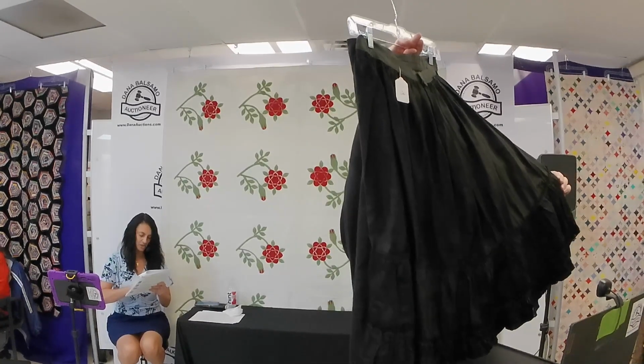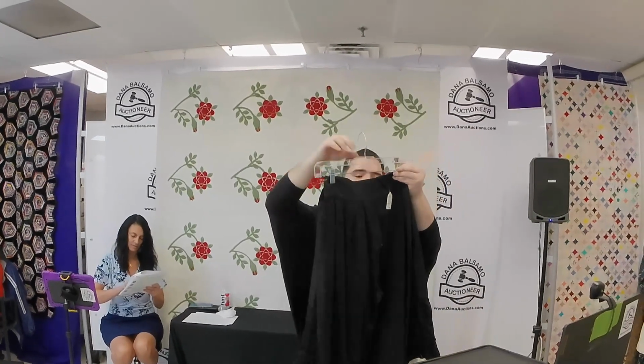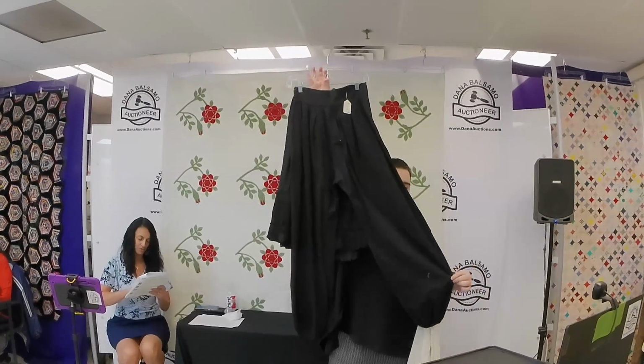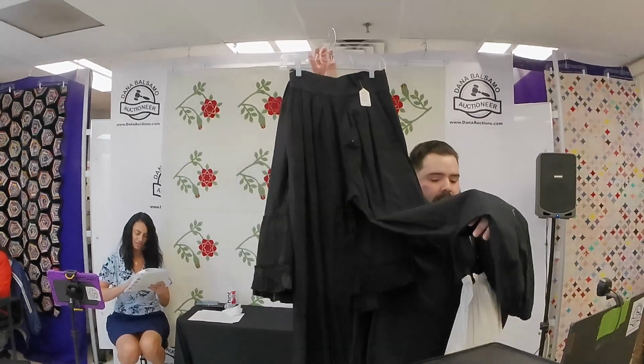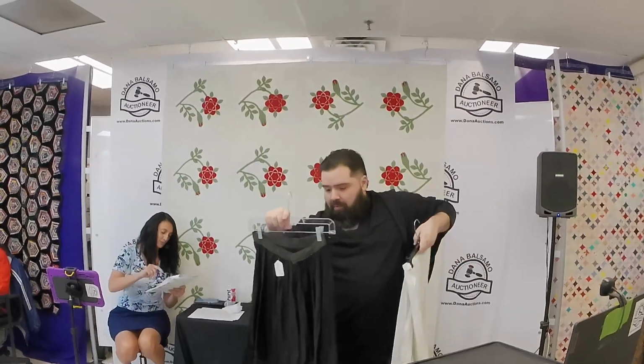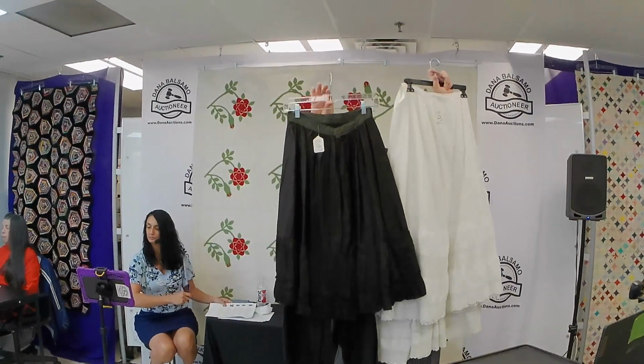There's also a vintage black sateen petticoat with the simple ruffle edge, and a pair of vintage black cotton bloomers with the side opening, missing the closure, gathers at the ankles. And they are all in good condition except for just some minor spots. What can we start it at?